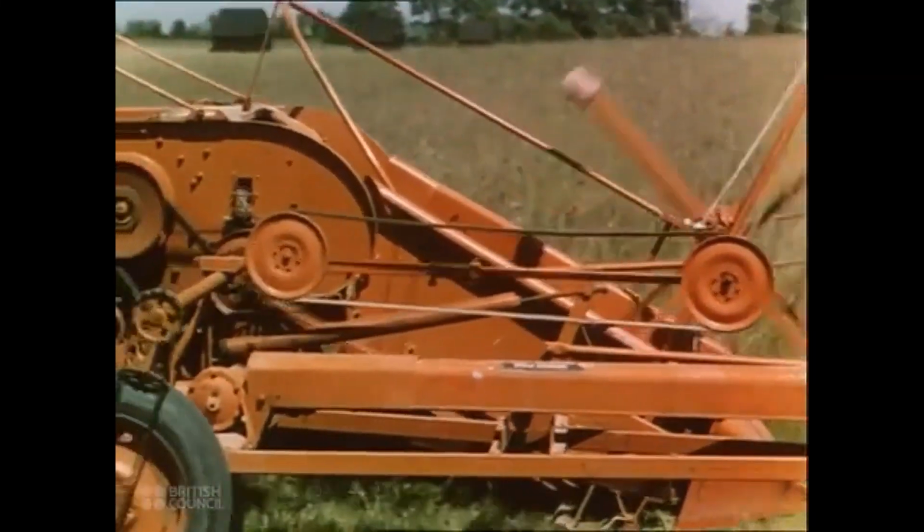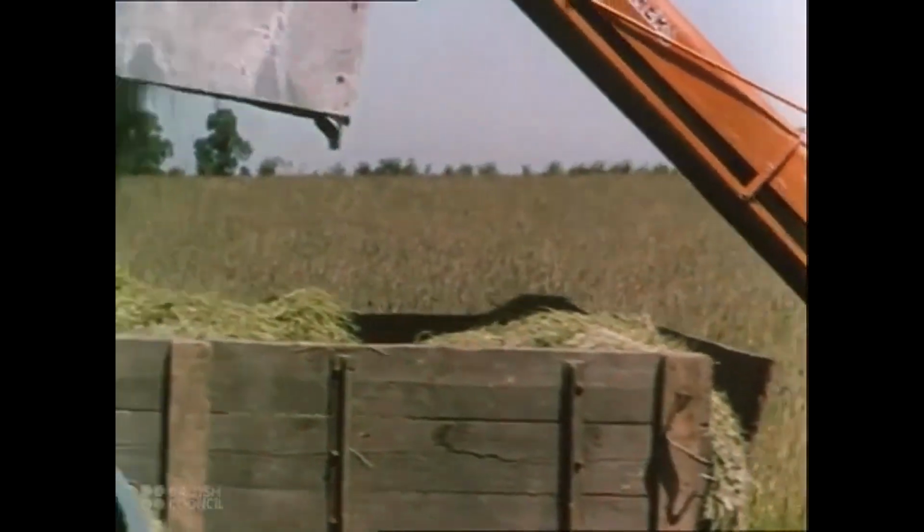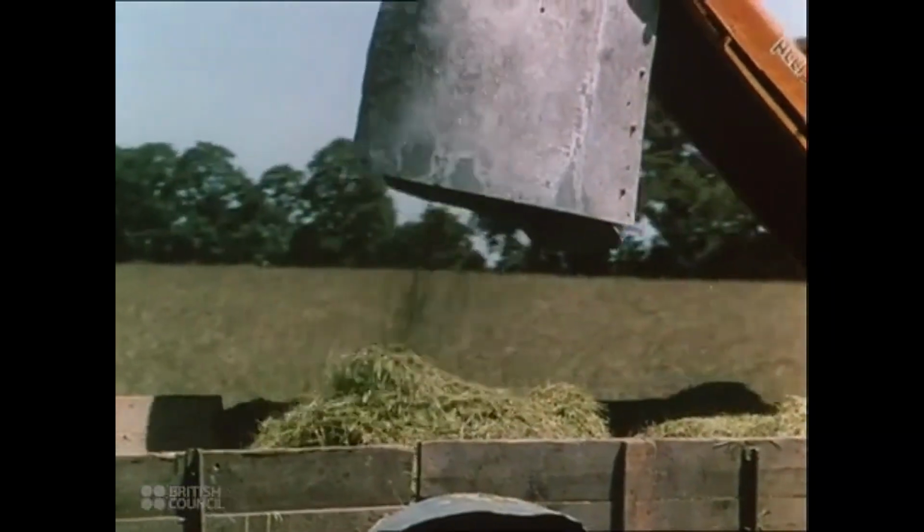This cut and lift machine, for instance, cuts grass and loads it onto a wagon in one operation. The filled wagon can then be taken straight to the dryer or silo.